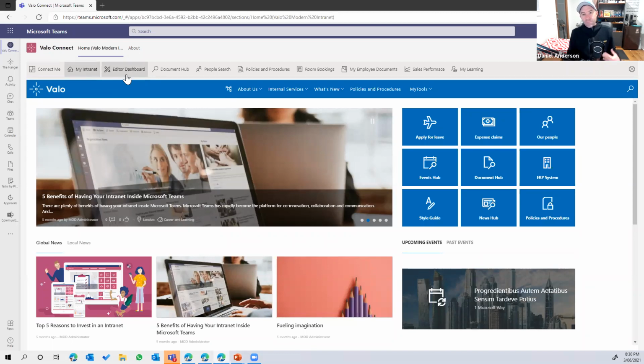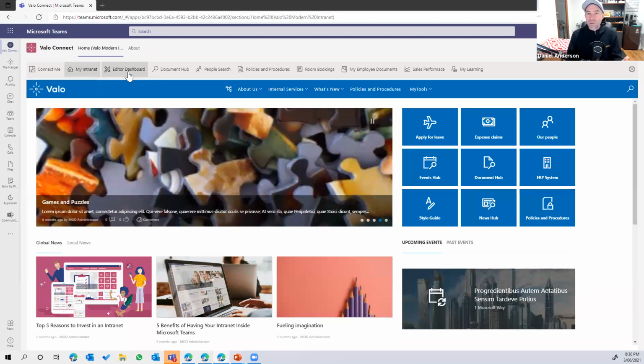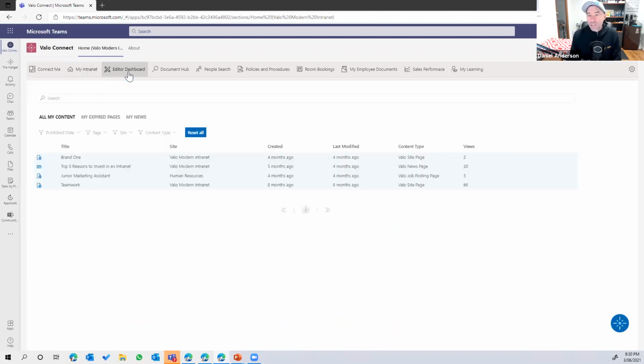Now, as an author, what's really, I guess, painful at times is to get to the content that you have published. So you might be publishing lots of pages, lots of news articles, maybe even jobs or internal positions or things like that. What we can do here is not only bring in the intranet content and SharePoint content, but some really business orientated and other, I'll call them line of business applications. This could be one of those, and it's an editor dashboard.